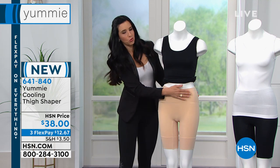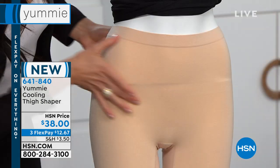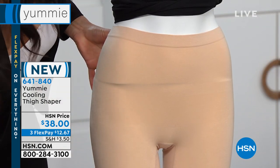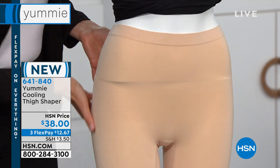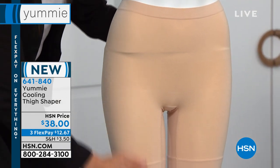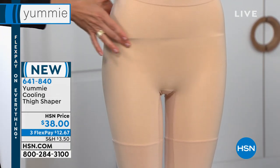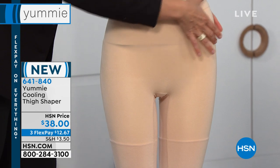It starts shaping right in your center and it goes all the way down to the mid-thigh. So the shaping panel's here and this is just going to give you that nice smooth line. So you get that extra bit of coverage in the thigh area, front of the thigh, back of the thigh, and all of that shaping is going on right in here. We've got this nice thick panel here.